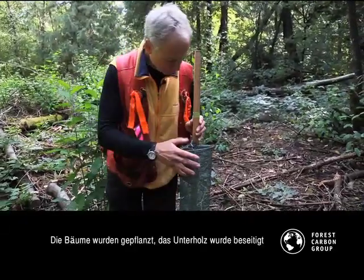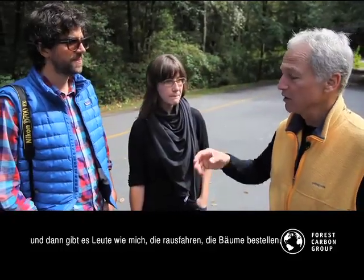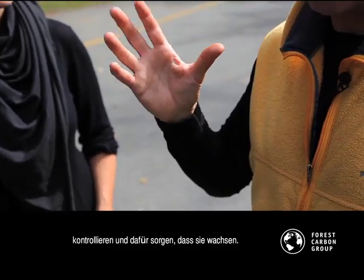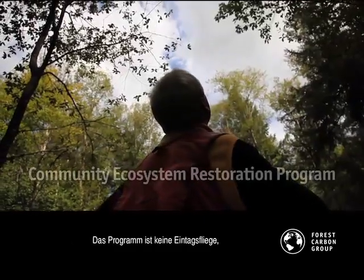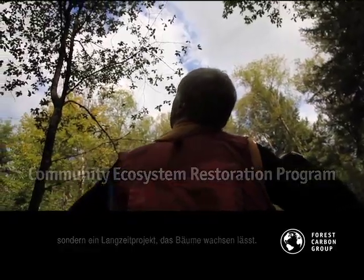The trees are planted, there's crews that have brushed them, and there's people like me that come out and audit them. We monitor them, we look after them, we care for them. They're growing. This is not a flash in the pan program. This is going to be a program that produces trees.